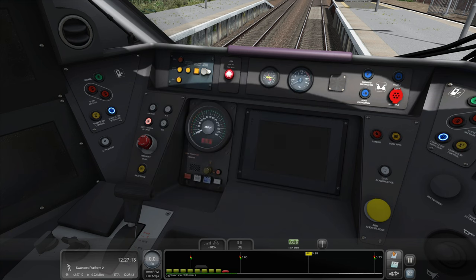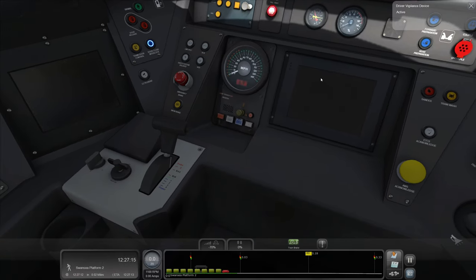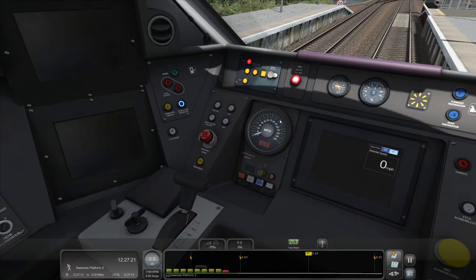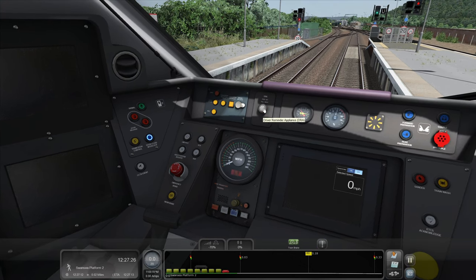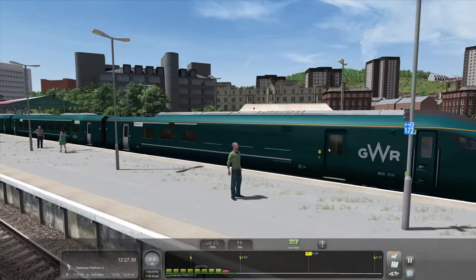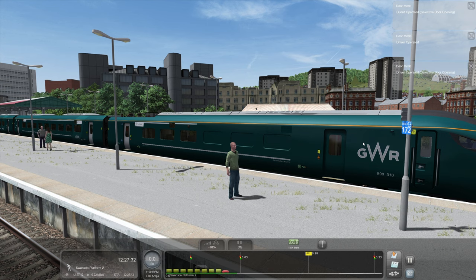Now this is a scenario by the fantastic Adam Haigh, so we know we're in safe hands. We like his scenarios, they are good. So I'm really looking forward to this. Now this is a free update. Yes, this is a free update to the already, hang on, where are we?